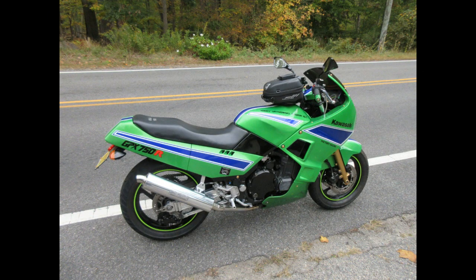Over the years, I've had a lot of different brands of tires on this, and because this bike has a 16-inch front wheel and an 18-inch back wheel, sometimes it can be difficult, tricky getting the right size tires. But the ones that's always worked the best, in my opinion, are the Pirelli Sport Demons, and they have, over the years, been the tire of choice for this bike.